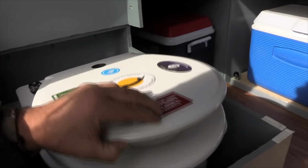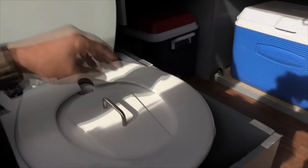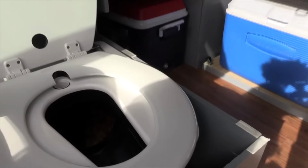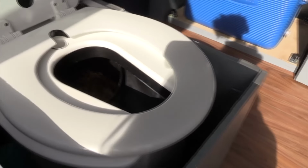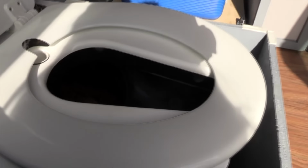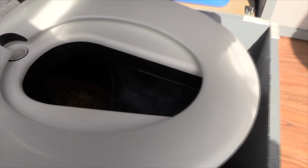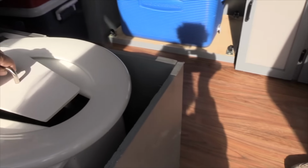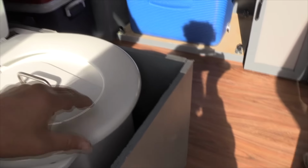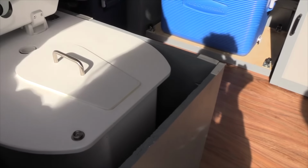Okay, what it does is it's a separating toilet. There's 2 compartments in there. The front one is for urine collection, the back one is for solids. And yeah, don't peer too closely in there, Bob, it's used. It's well used, okay.